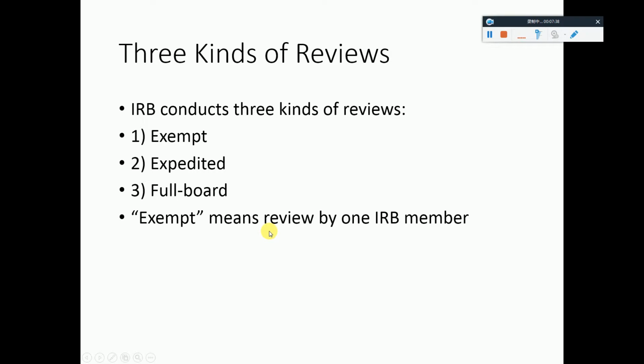Exempt review does not mean that your study does not have to be reviewed. It means 2 things. First of all, your study must be reviewed. Second, the study is reviewed by only one IRB member.